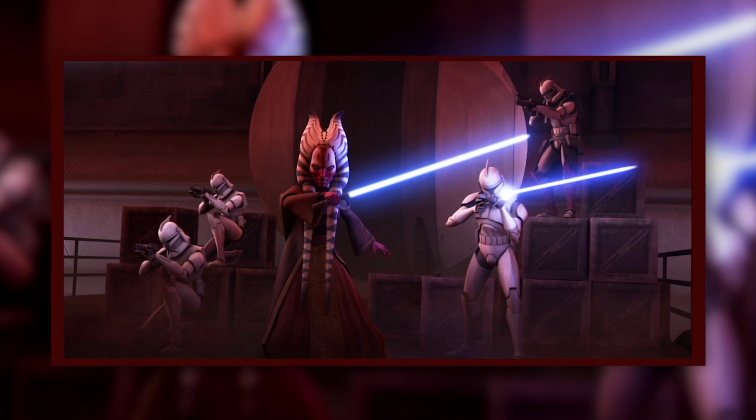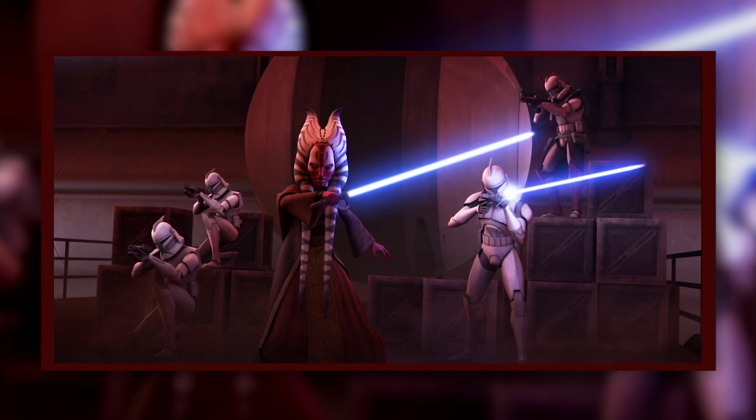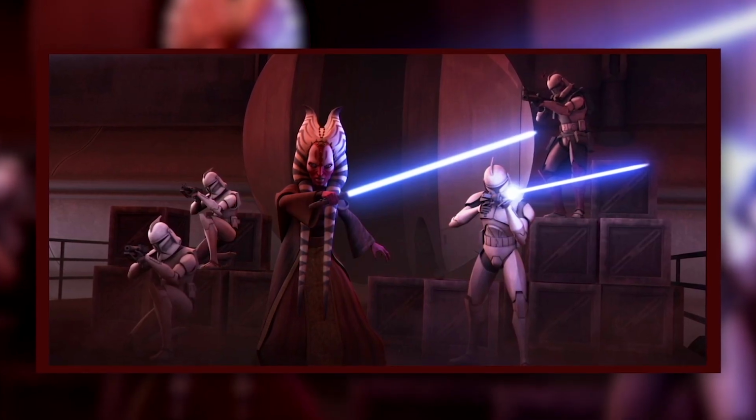The unique spatial awareness of the Togruta allowed even non-Force sensitives among them to faintly feel the Force, which gave the species a greater respect for life.